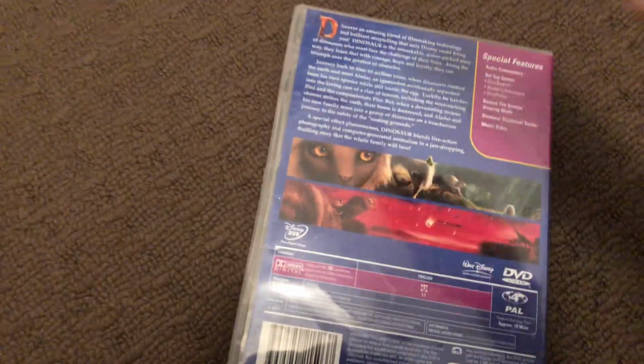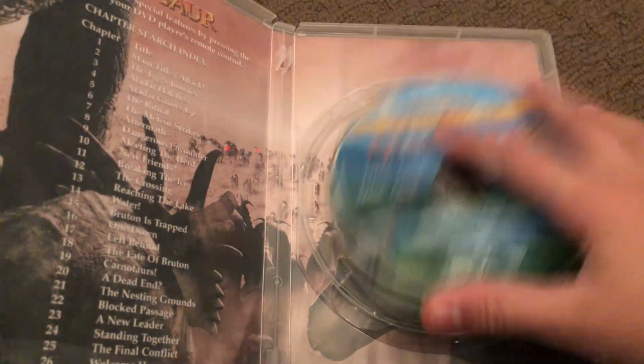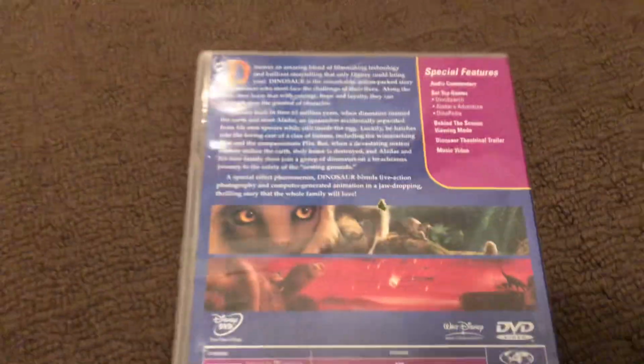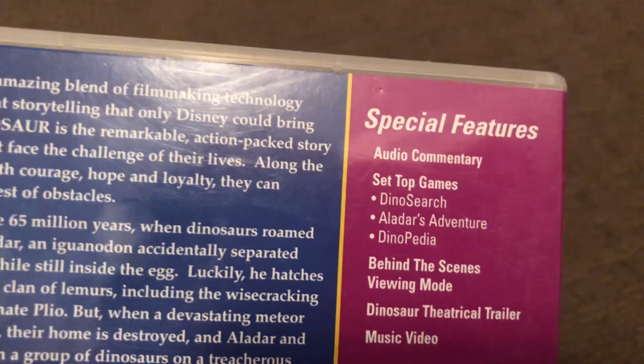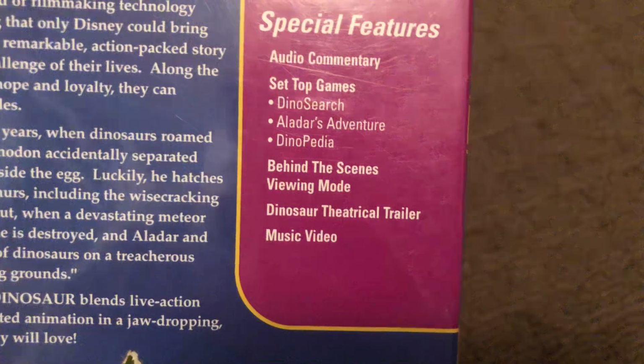First up is Dinosaur. Here's the front, spine in the back. Open it up. Here's the disc, and that's the inside. And here's the back cover. Bonus features are audio commentary, set-top game, behind the scenes, viewing mode, Dinosaur theatrical trailer, and music video. That's all. Disney DVD.